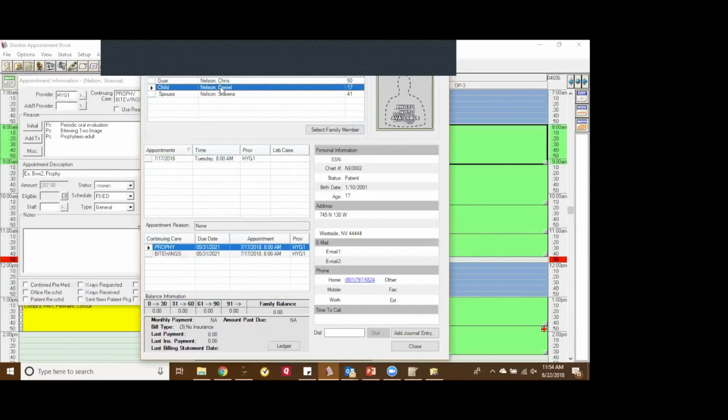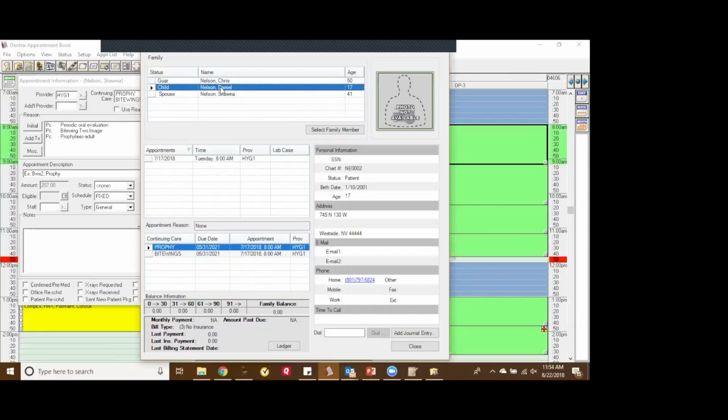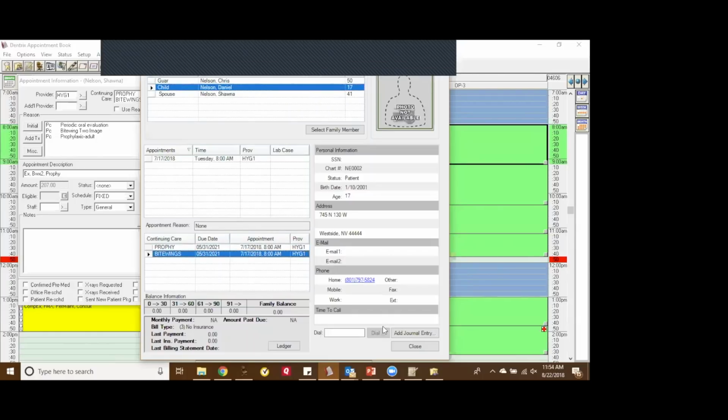You know, where I find this comes into play a lot is if you're working the collection manager report or something, and the mom says, oh yeah, I want to pay my bill, but can you also tell me when my kids are scheduled? So it's nice that you can pull up this screen with more information and say, oh yeah, it looks like Daniel is scheduled on July 17th. It's just nice that you can see the whole family on one screen.